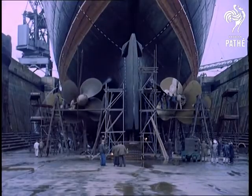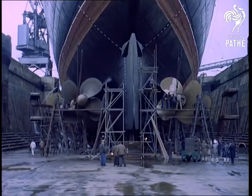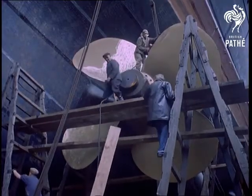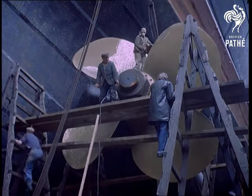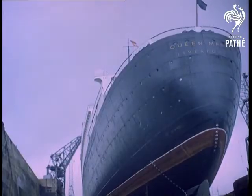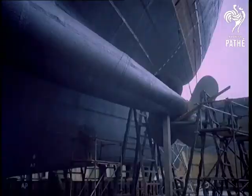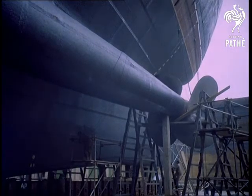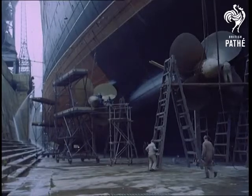It takes a lot of power to propel 81-odd thousand tons of ship, and each of the 4 massive propellers weighs 32 tons. That's more than the radio masts we saw before. If it's statistics you're interested in, one could go on for hours. However, we'll merely mention that if the Queen Mary was stood on end, she'd be nearly 3 times the height of St. Paul's and 40 feet taller than the Eiffel Tower, and that's a lot of ship.